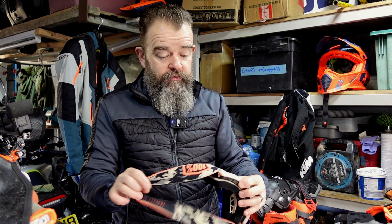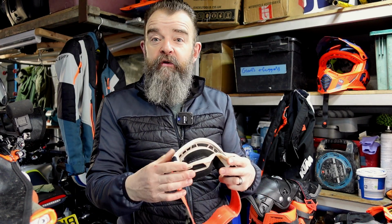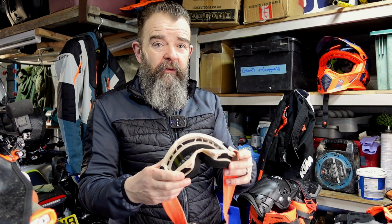My first set of goggles, a pair of 100%. These are the Strada 2. I don't know why I got the Strada 2. I think because I like the orange and the camo to go with the bike at the time. Not a bad price. Goggles at the moment, I think a goggle's a goggle, so I think at 30 quid, 34 pound.